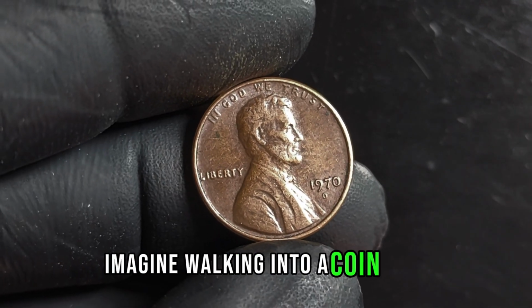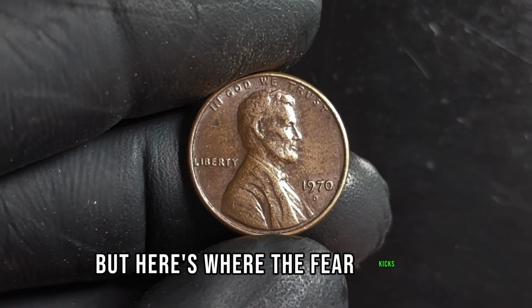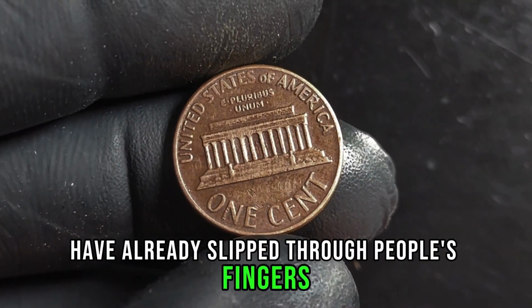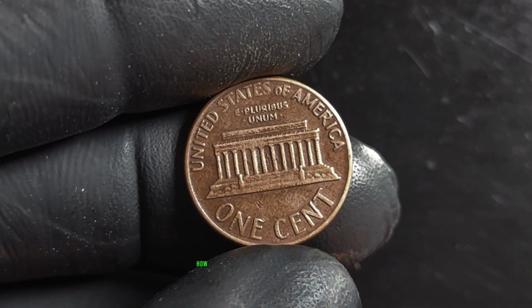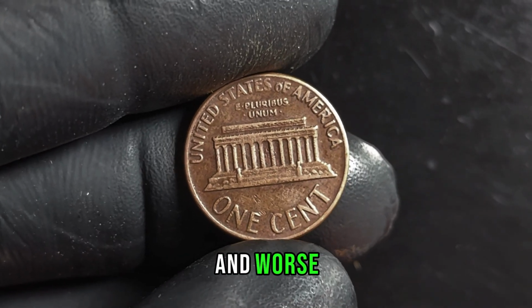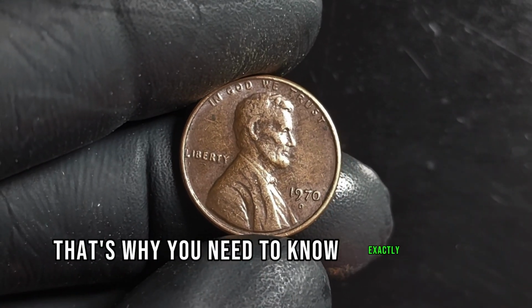Imagine walking into a coin shop with a penny in your palm, and walking out with a check big enough to buy a beach house. But here's where the fear kicks in. How many of these rare pennies have already slipped through people's fingers? Tossed into vending machines, handed to cashiers, vacuumed into oblivion. How many people unknowingly spent a fortune on a pack of gum? And worse, how many are sitting in someone's home right now, tucked in a jar, completely unrecognized? That's why you need to know exactly what to look for.